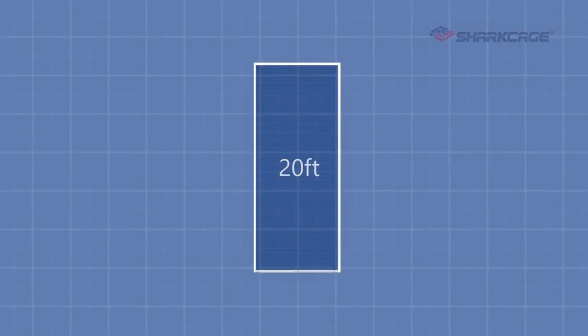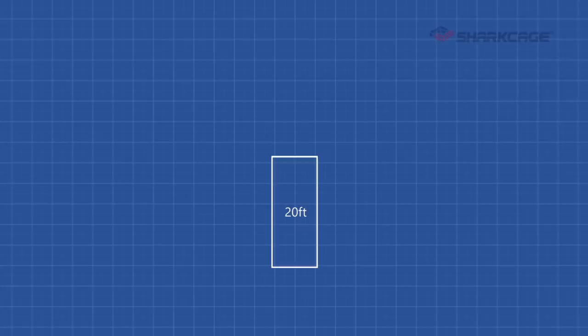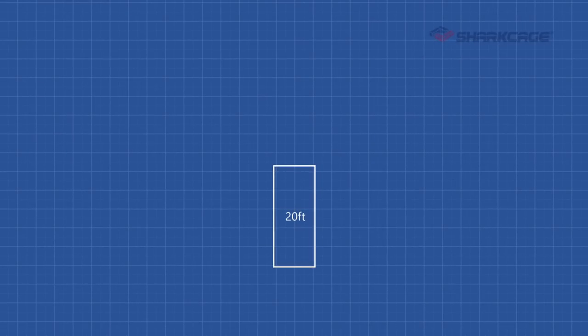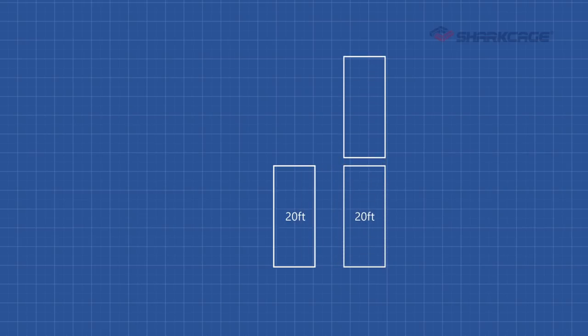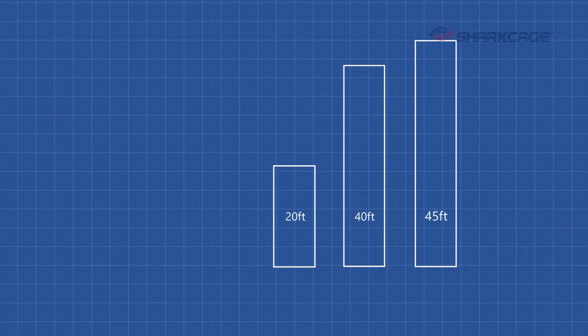Now let's take a look at the most common sizes in the ISO container family. It's easier to understand the sizes when comparing them with a 20-foot container. For commercial freight, larger containers are more popular, but in the military, we see the opposite trend. First, we have the larger containers, the 40-foot and the 45-foot. The 40-foot container is twice as long as a 20-foot, and the 45-foot is slightly longer to match the European box trucks.